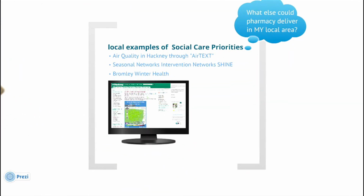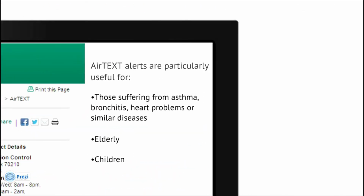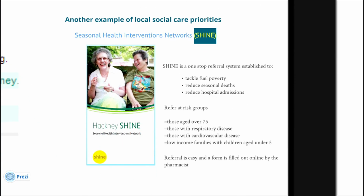Here's 1 or 2 local examples from Hackney. Air Quality in Hackney provides air text alerts which are particularly useful for those suffering from a respiratory condition or heart problems, and particularly the elderly and children. Shine is a one-stop referral system established to tackle fuel poverty as a means of reducing seasonal deaths and hospital admissions. Pharmacists help by referral through an online form for those in at-risk groups.